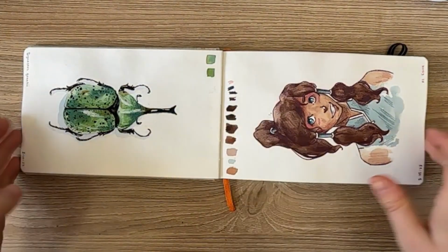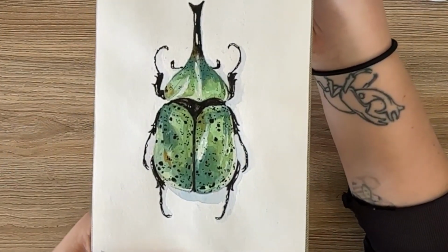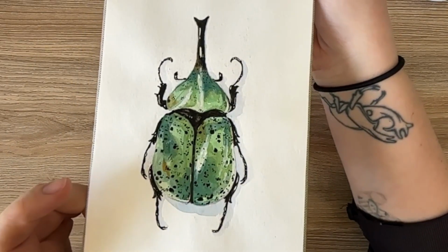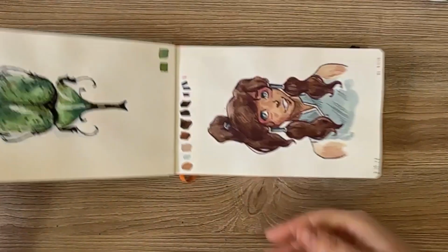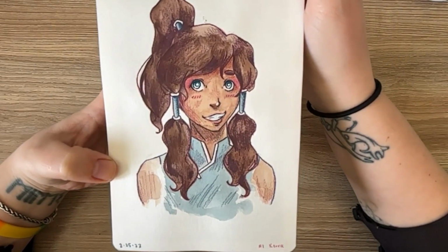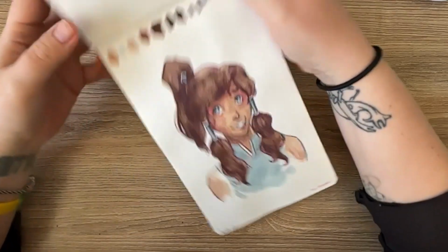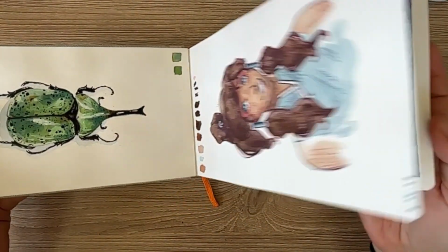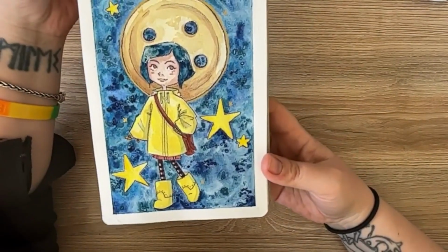This is a beetle that I painted while I had some insomnia. Decided to be productive and painted this gorgeous boy. I love it, and it's actually started a little series of me painting a bunch of bugs. And then this was the start of the 6 fan art challenge I decided to do. So I got Korra from Legend of Korra. Struggle, there we go. Number 2 in that was Coraline.